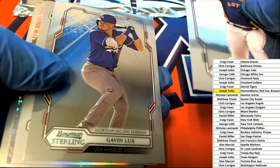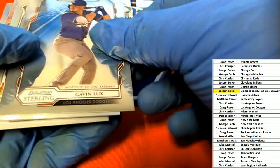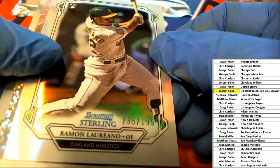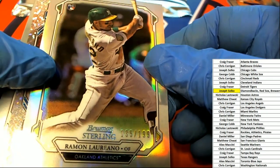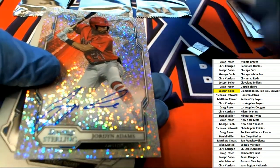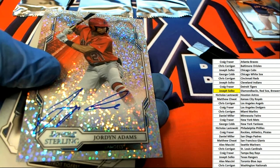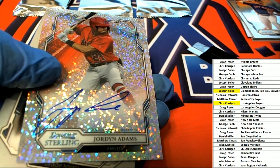Gavin Lux. All right, look at that, a Gavin Lux. That's a cool Gavin Lux to get. There's a very nice Oakland A's parallel rookie. And then we have this Angels hit for Chris C. in the box break.